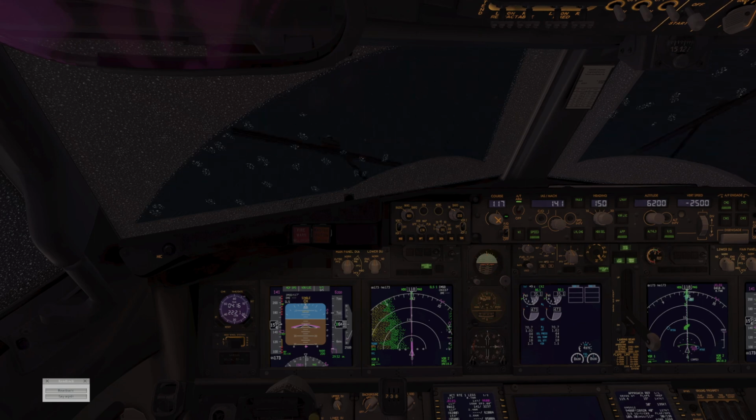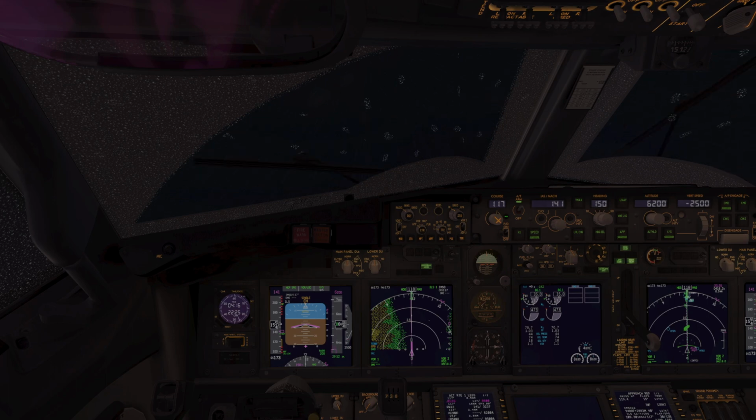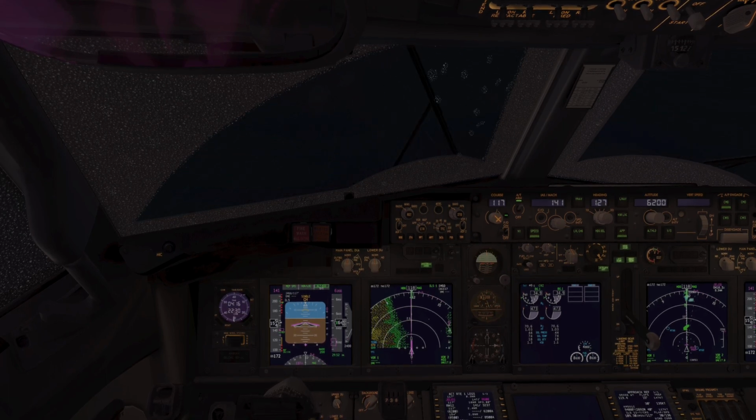1,000 to level off. Turn left heading 117, Zibo 7378. Let's set our heading knob for our missed approach, 117. 2,500.